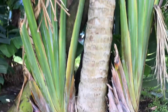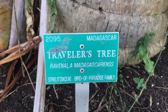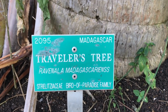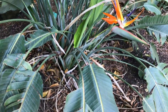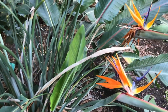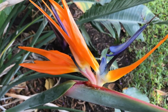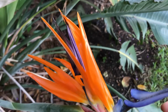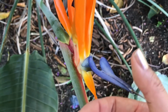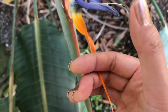So here's the actual name, Traveler's Tree, and it's in the bird of paradise family, Strelitziaceae. It's one of the orange bird of paradise flowers in bloom. I have one of these at home. It's very small, but I hope someday I'll be able to get it to bloom. And yeah, it's really pretty. This is how it gets pollinated. Something lands on here and exposes the pollen. You see that?